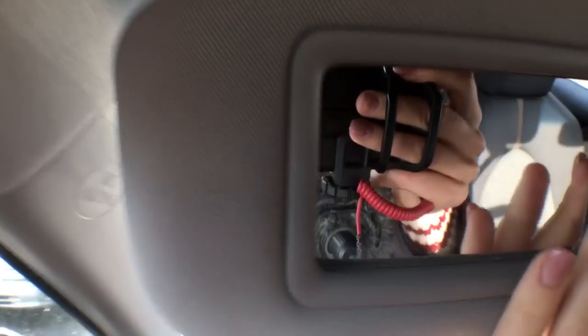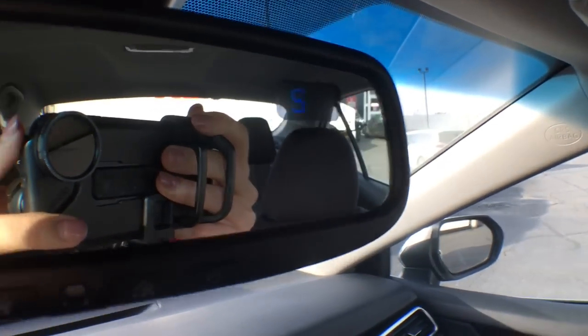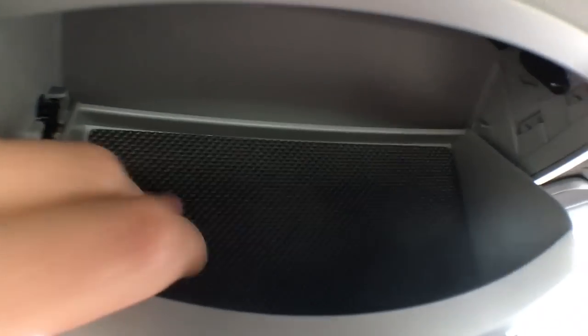Up top, we have our dual overhead vanity mirrors. We also have an auto-dimming rear view mirror with an integrated compass, as well as garage door openers. I know they're kind of difficult to see, but they're just across the bottom. Up top here, we do have a sunglass holder built in for you with a little cushy pad on the inside so that nothing gets scratched.